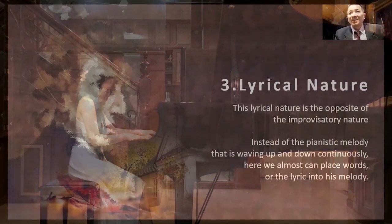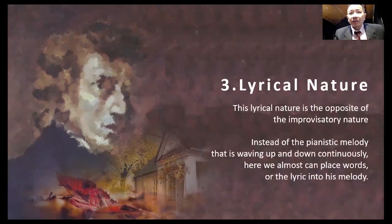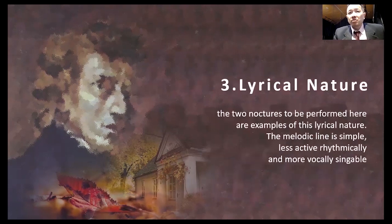Now we come to his lyrical nature. This lyrical nature is the opposite of the improvisatory nature. Instead of the pianistic melody that is weaving up and down continuously, here we almost can place words or lyric into his melody. The two nocturnes to be performed here are examples of this lyrical nature. The melodic line is simple, less active rhythmically, and more vocally singable.